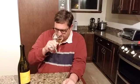Our cork looks good intact, nothing bad about that. Color on this is fairly pale. Kind of a low to medium aroma, but if you get your nose deep in there, kind of some a little bit of citrus, lemon, pear. Let's give it a taste here.